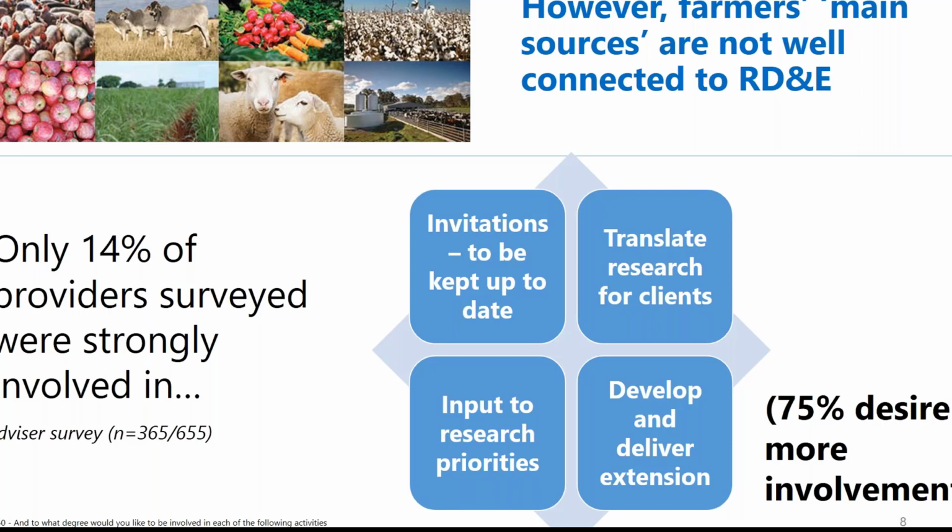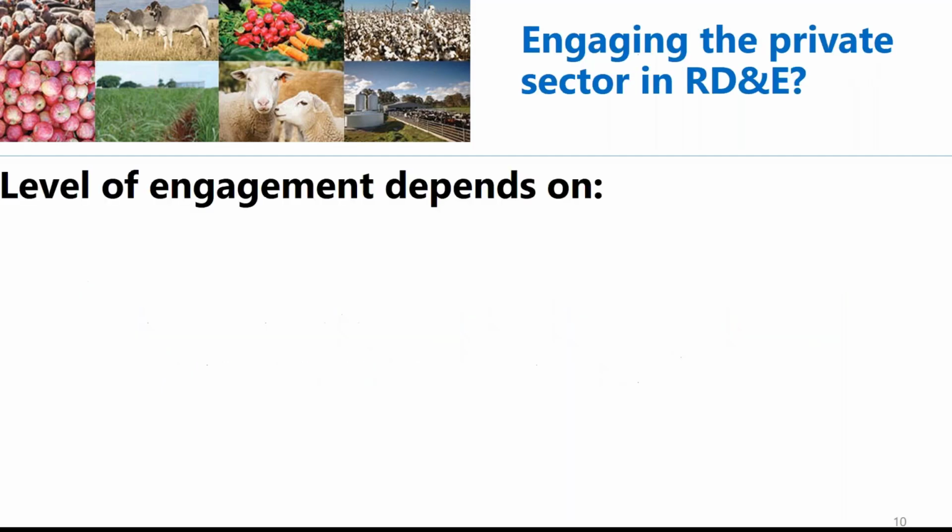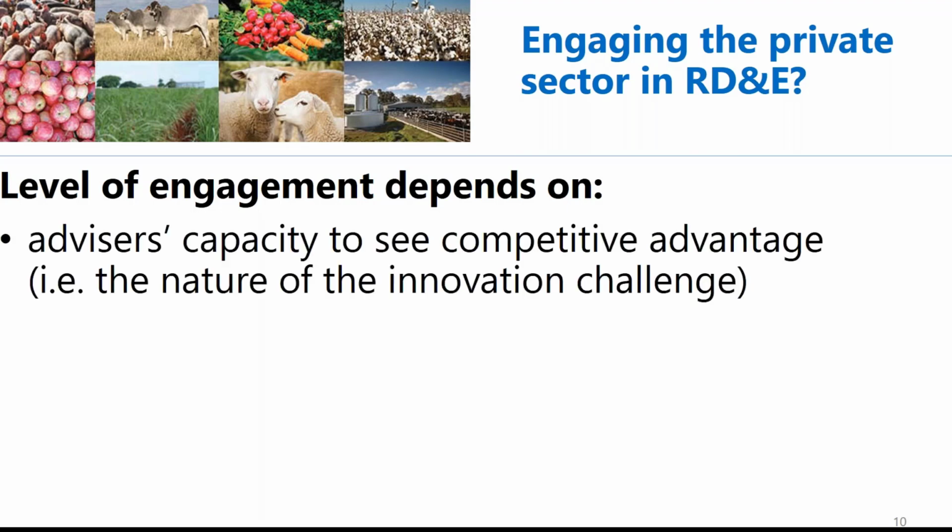So this leads to our second key finding of the project, that the private sector providers do recognise their important role in extension, but their current engagement, or the RD&E system's current engagement with them, is ad hoc. Throughout all the project activities, we found that private sector engagement really does depend on a number of contingencies. These relate to, first of all, the competitive advantage that any engagement of the private sector could lead to.